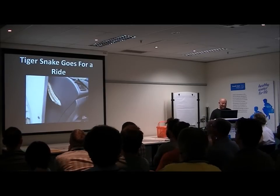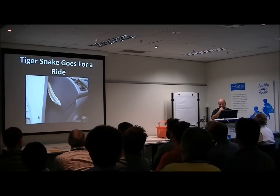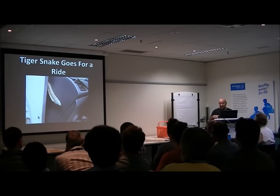Sometimes they find themselves in cars. This one was actually brought into a car. This tradie had to put his bag down, take his lunch, and put the bag into the back of the car, and the snake crawled into the bag for some reason. I don't know why, but it did. So when I got there, the snake was on the dash, just sunning itself. Nice easy one for me.